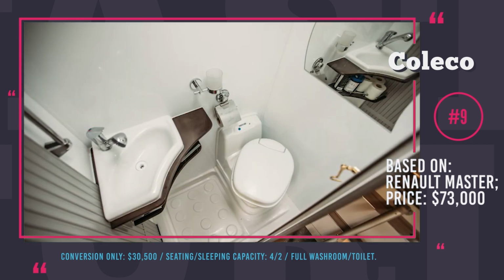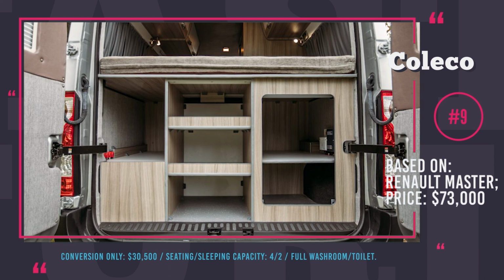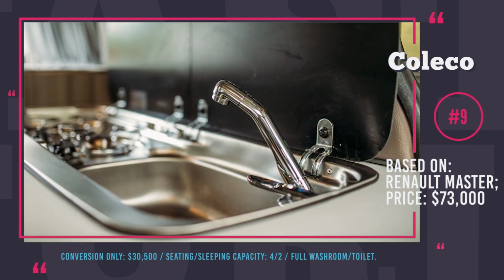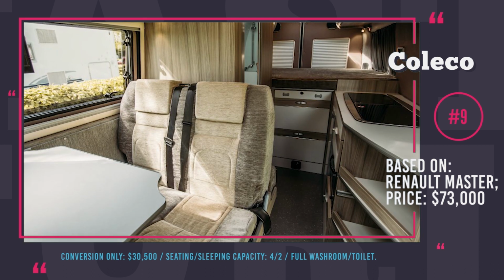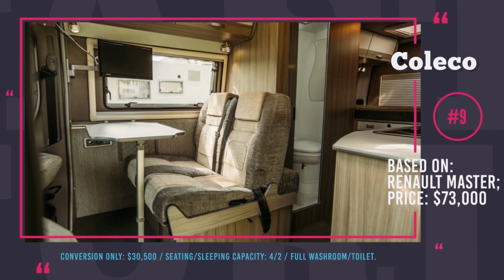Both driver's and front passenger seats are swiveling, ensuring a comfortable 4-person dining area, and the sleeping zone will easily accommodate a small family as well. Sewol Camper impresses with high-quality wood stylized materials, durable fabrics, and multiple additional options.